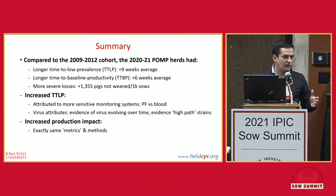If it's taking longer to recover that productivity, you are having more severe losses, in the magnitude of about 1,300 pigs more per 1,000 sows. If you have a 5,000 sow farm, multiply that by five. Now, looking for the risk factors, the increased time to low prevalence could be attributed, and we think it's a little bit of both, to the more sensitive monitoring systems that we have today, such as processing fluids, family oral fluids, and some other methods. But it can also be due to virus attributes that we are seeing.